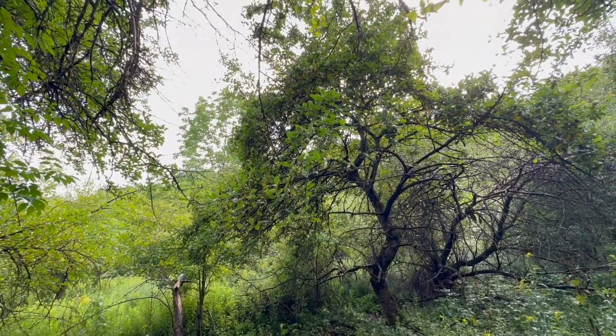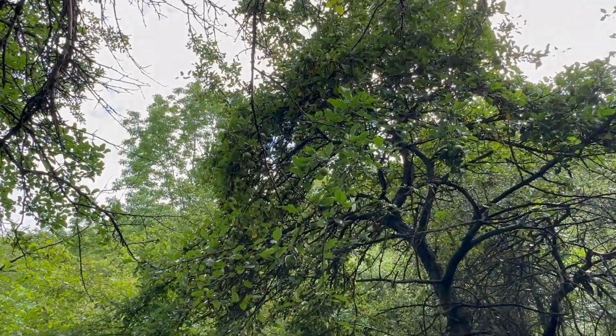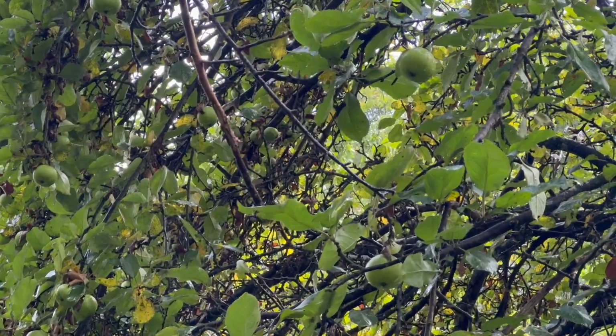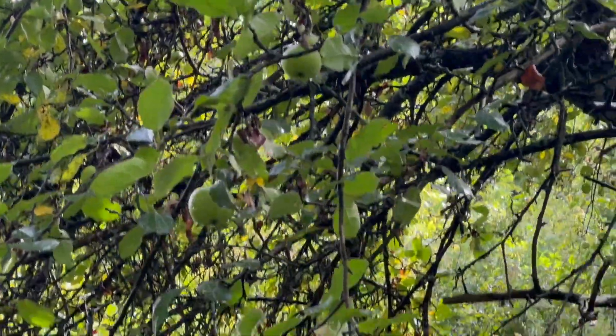This is the tree that I really love. These apples are huge. They're bigger than my fist. They're very large apples, white flesh, very tasty. And I get a lot of deer pictures underneath this tree.